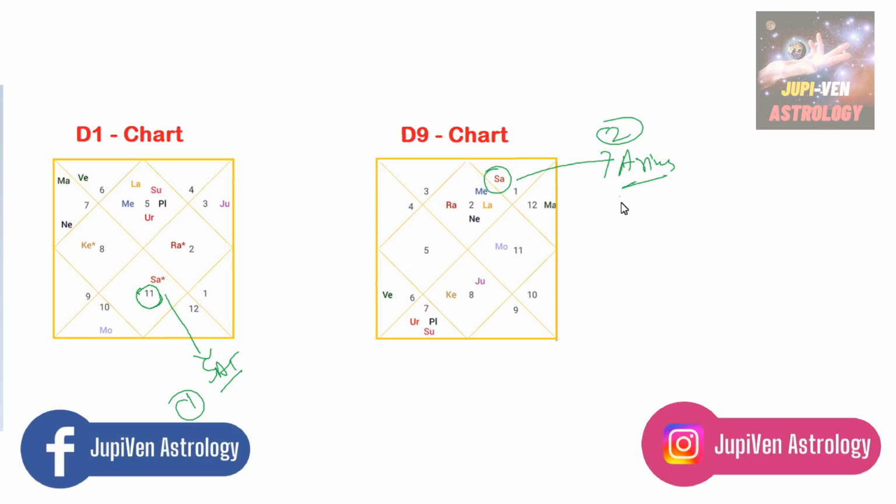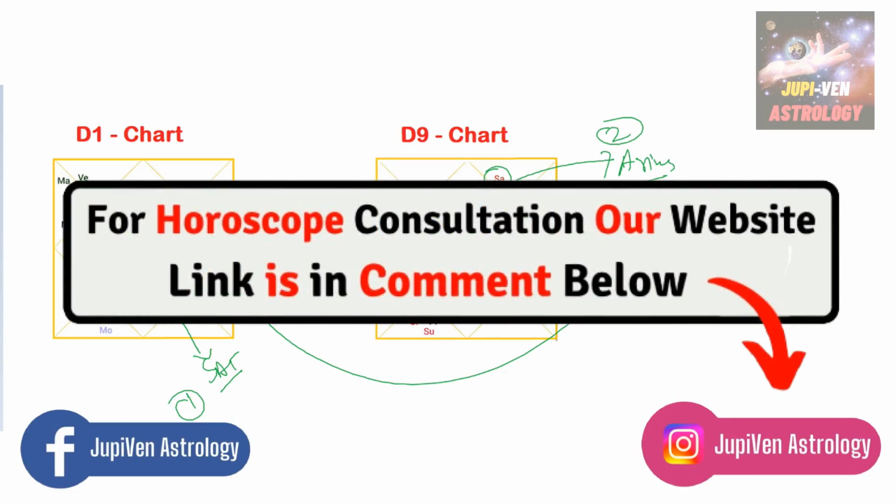That's our step 2. Then come back to D1 and see where the sign of Aries is in our D1 chart. We find the sign of Aries falls in the 9th house. So here is the sign of Aries. This is our step 3. So ultimately we are ending up in the 9th house, and we know that the 9th house is luck, fortune, long distance. All these things are associated with your marriage. So it shows that maybe after marriage your luck will increase. I would like to tell you that this person's luck actually did increase after his marriage.